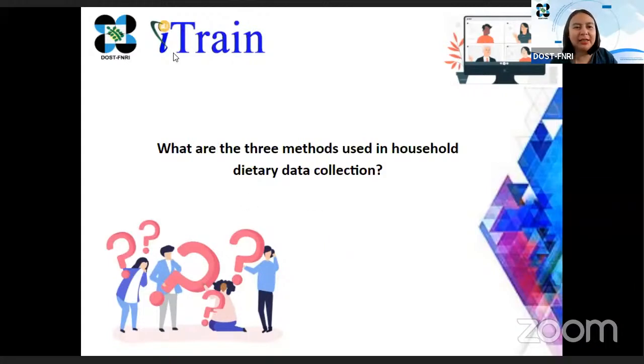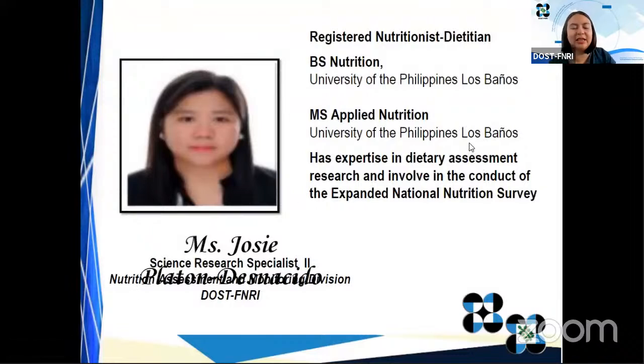Okay po. So now we go to our, I think this is our last lecture for today. Okay, so our next speaker is also a registered nutritionist dietitian. Obtained her BS Nutrition and MS Applied Nutrition from University of the Philippines, Los Baños. She also has expertise in dietary assessment research and is involved in the conduct of the Expanded National Nutrition Survey. So to discuss the food consumption at the individual level based on the result of the ENNS, please welcome Science Research Specialist 2, Ms. Josie Platon Destasido. Ma'am Josie, take away the virtual floor.